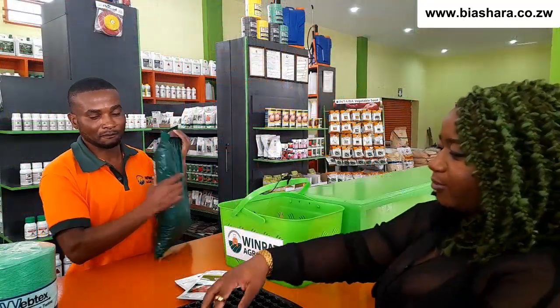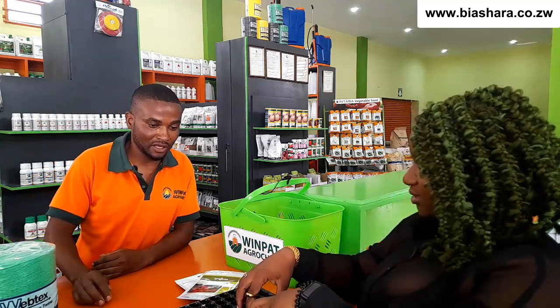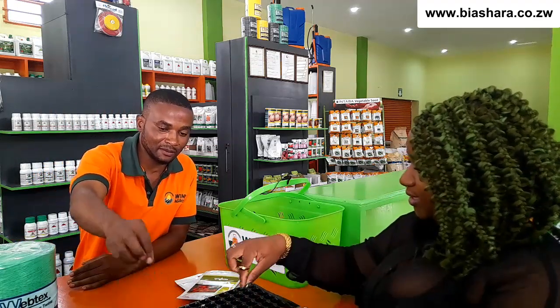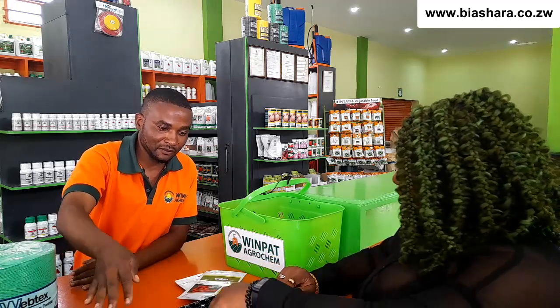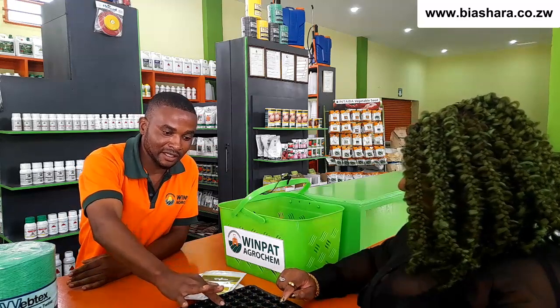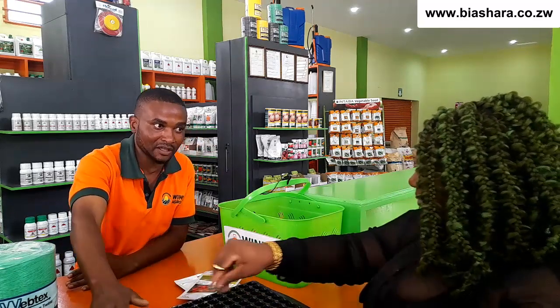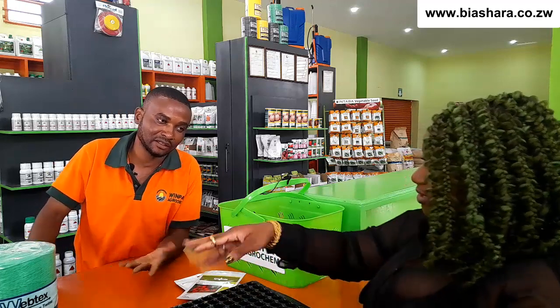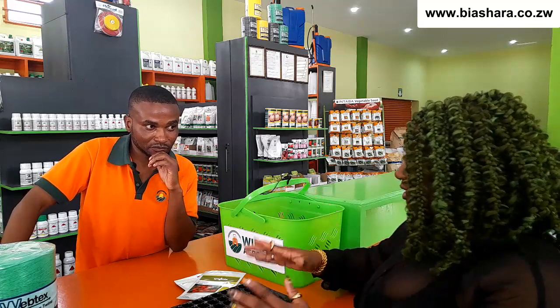So I'm going to put my pine bark in. I put it down. Then you put the seed, just above. Then you cover the seed with a little pine bark. Then you press. Then you just spray a lot of water, and we make sure it stays moist.